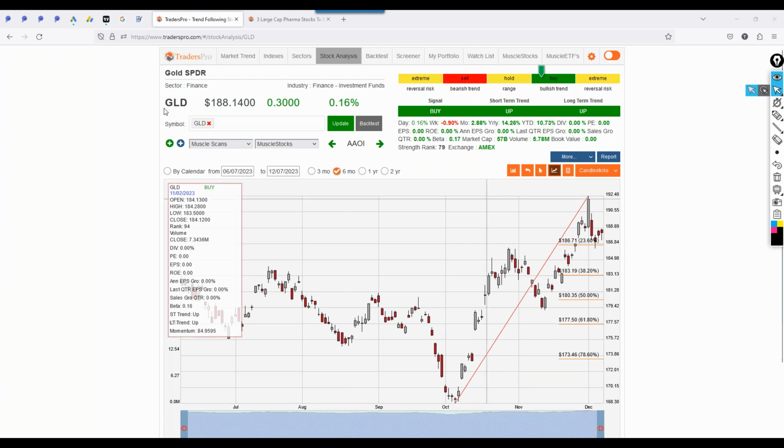But in reality, GLD is an easy way to be able to own gold in a brokerage account, to not have to deal with the actual hard asset itself.